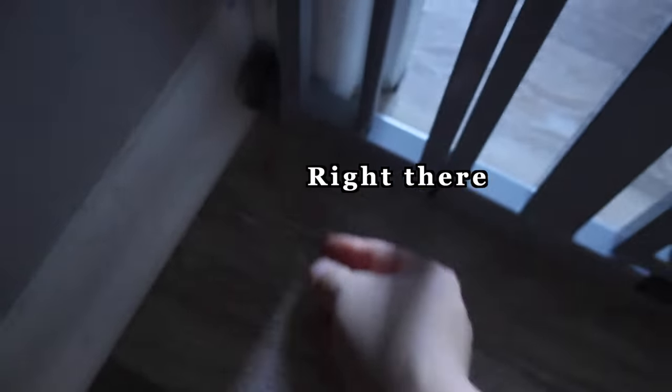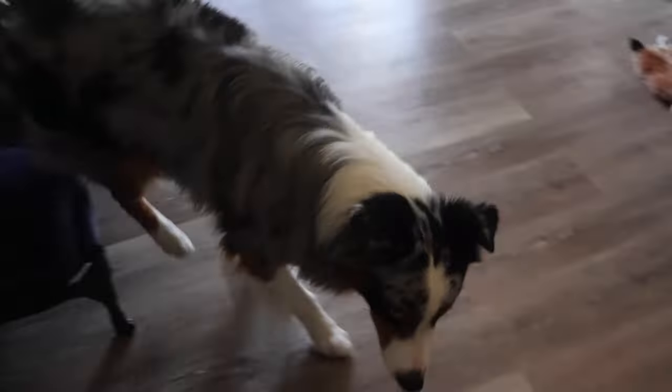I'm running out of spaces to put them. Let's put one in this corner. Right there. Free! Find it! He always misses that corner.